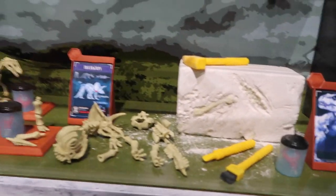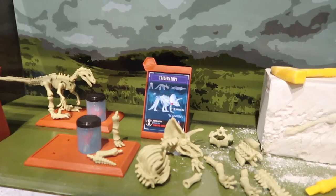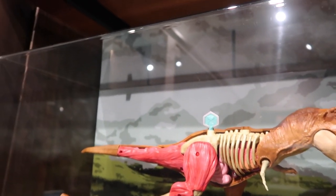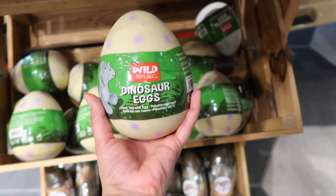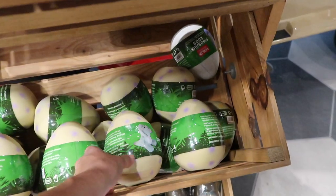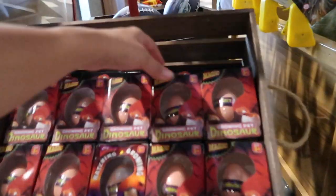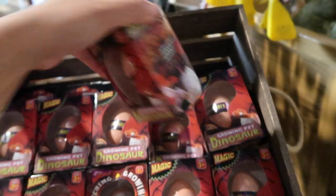Harvest, and they have it here. Let me see, $19 to carve. Oh wow, you can see the body of the dinosaur. They have dinosaur eggs. They have this plus a peas. Growing pets. For $6.